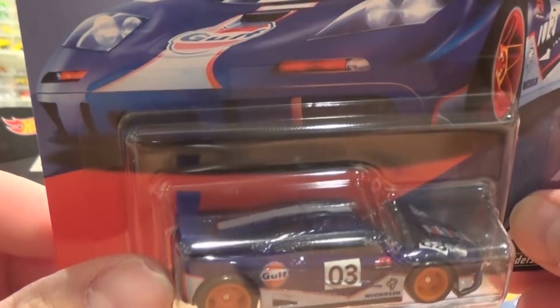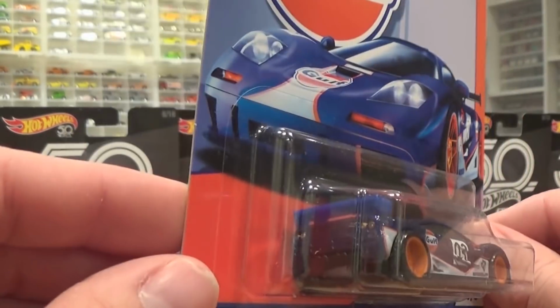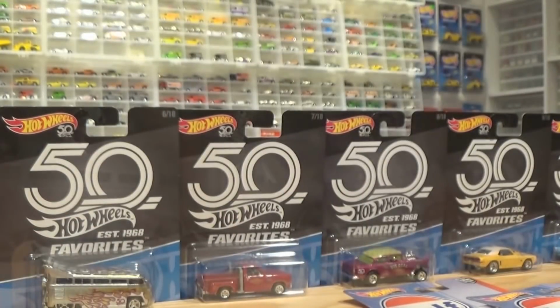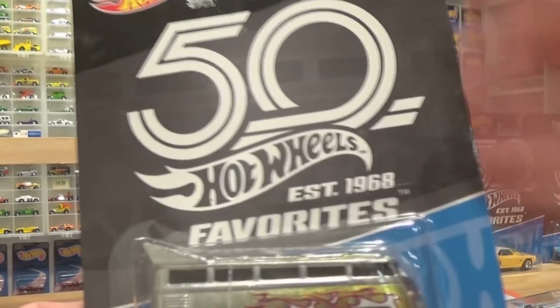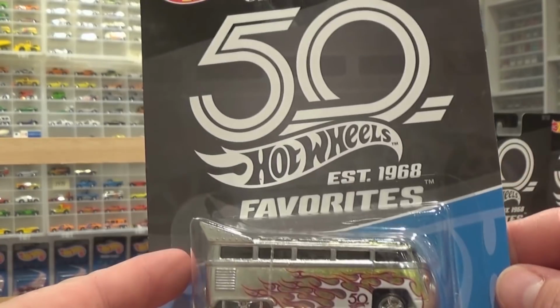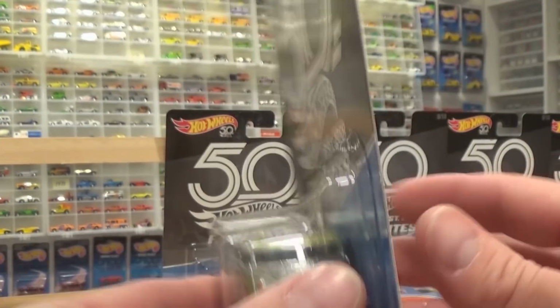Would look better without the orange wheels, but perhaps that is how it is in real life. I'm not sure if this is an actual race car or not. I wouldn't be surprised, as Mattel often does, real-to-life duplicate the vehicles in 1/64 scale, which is awesome. And the old drag bus from the 50th favorites, part of the 50th anniversary.